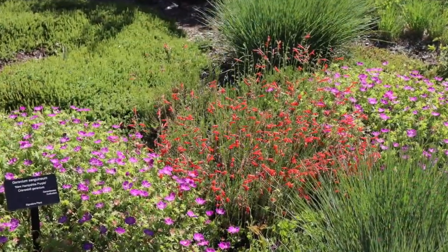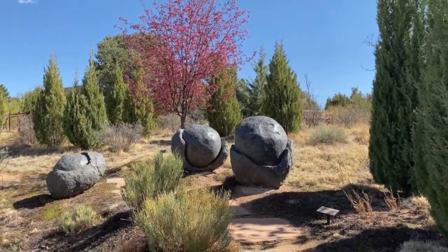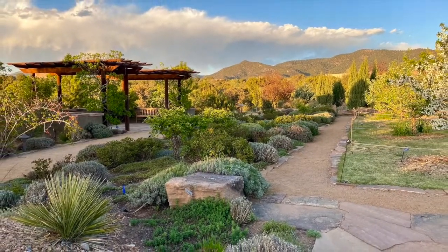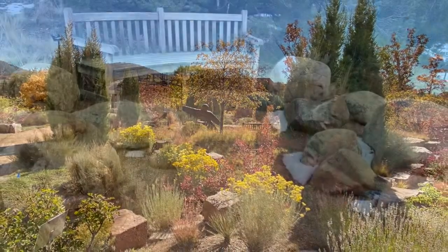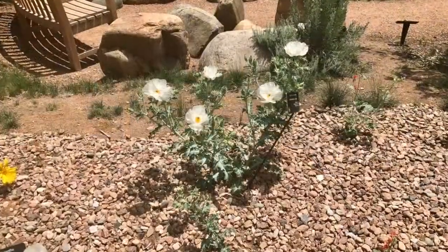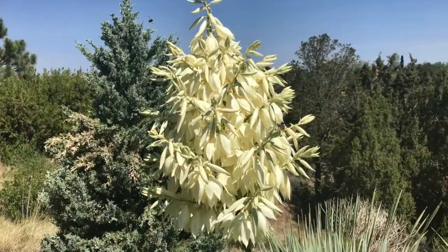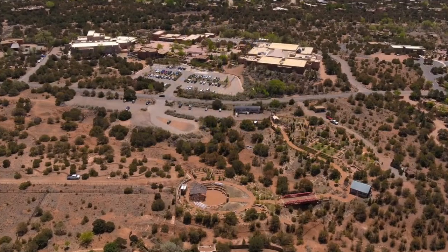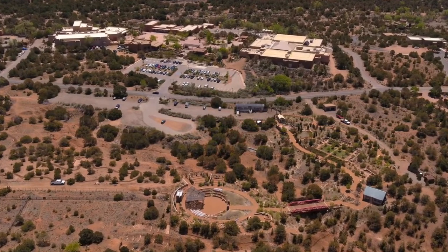And so began the finding of a designer who could make a specific detailed plan for one section of the land, and then also began the efforts to raise funds to actually start a botanical garden in the outskirts of Santa Fe at Museum Hill.